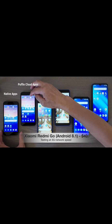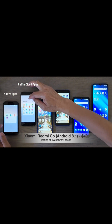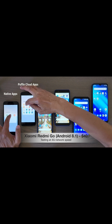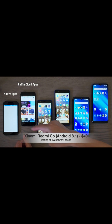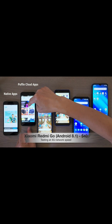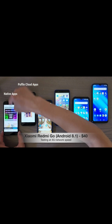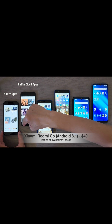And then we can look at native app on the left, cloud app on the right. Look at the native app still loading. At the 3G speed, very big performance difference. And here's the scrolling. Look at the scrolling performance. It's very bad.